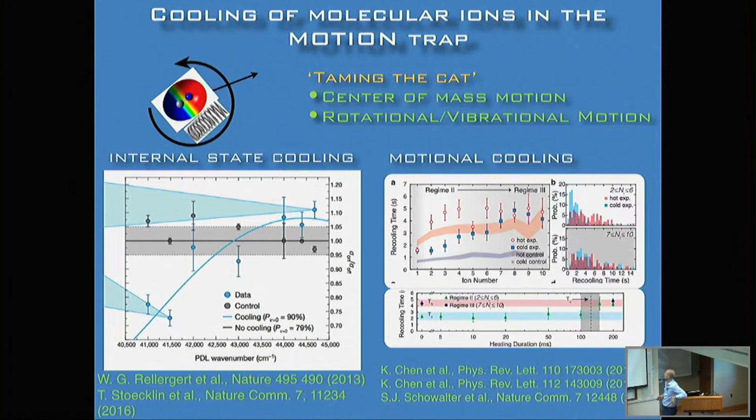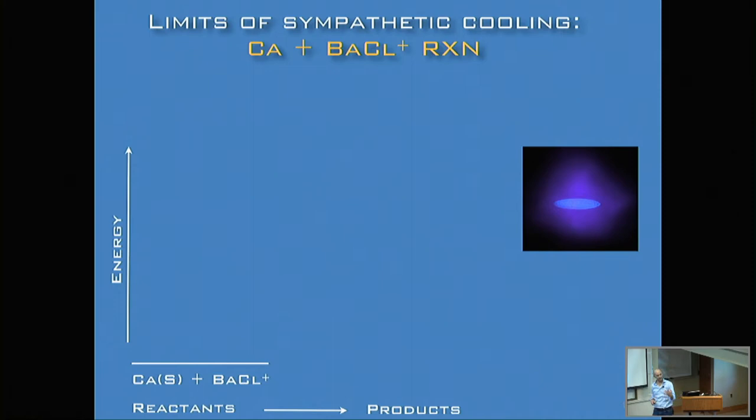But over time, we were able to solve them. We don't need to go into detail here, but you could see that the blue points, this is ion number, are if you prepare things cold, the red points are if you prepare them hot. And in this instance, you see this bifurcation that happens, and then these things close. But all that's worked out now. And so what we've been doing over the last year or so is getting control of the last thing, and that is the chemistry.